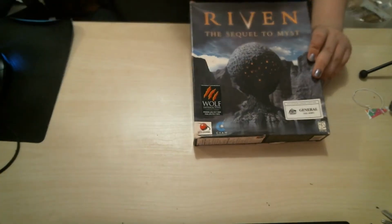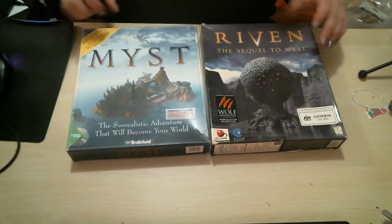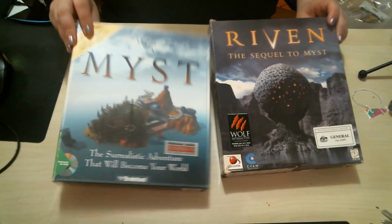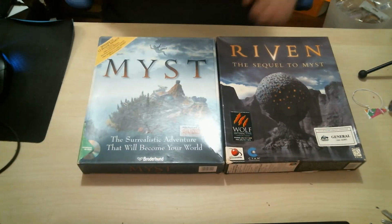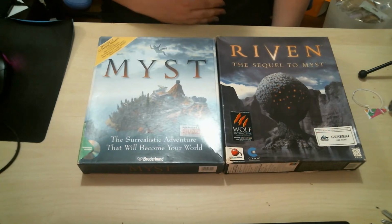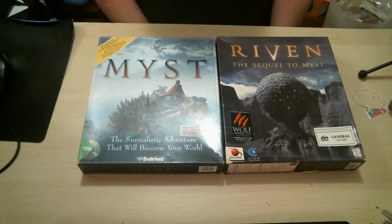Anyway, so that is two very influential games for their time that I don't think have aged well. But hey, if you do like this sort of game or want something more modern, you could always play Obduction on Steam, or just play Real Myst, which is the 3D version of Myst that's got real-time graphics. Playing a bit of Obduction's actually pretty cool, but I don't have the box for that, so you won't be seeing it here.